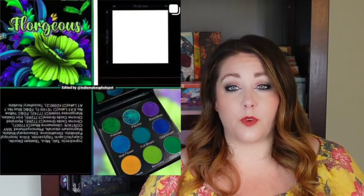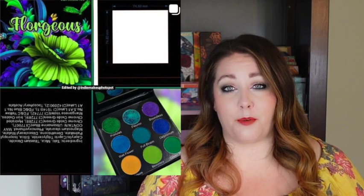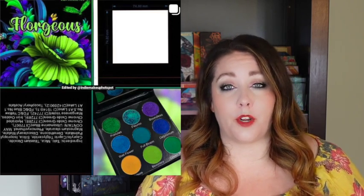Mba Cosmetics, that's another brand I haven't heard of, but they have a 9-pan palette coming out. Available now for pre-order, $29. Looks really bright and vibrant. I would love to see one lighter shimmer in there, but it looks really pretty. Definitely colors that I use. I love the greens and the yellows especially. So this looks like a really pretty release.